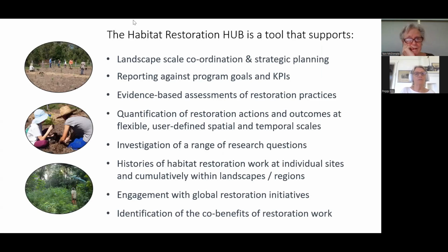So the main points of interest for most people who are involved are habitat scale coordination and strategic planning for their work that brings together information from a number of different entities working in a location, reporting against their program goals. Of particular interest is evidence-based assessments of restoration practice and the ability to quantify actions and outcomes at flexible and user-defined spatial and temporal scales. And then, of course, that would lead to a number of research questions that could be investigated from the data that's being entered.